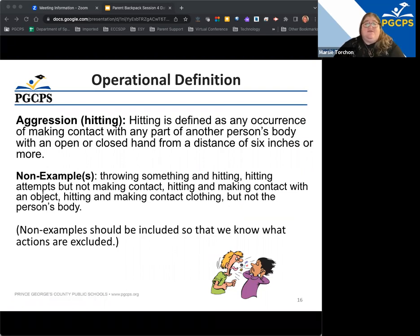Aggression. So in this definition, hitting is defined as any occurrence of making contact with any part of another person's body with an open or closed hand from a distance of 6 inches or more. That's very specific, right? If you were to watch a video and count how many times hitting occurs, that would discern it from a non-example of throwing something, hitting attempts but not making contact, hitting and making contact with an object, hitting and making contact with clothing but not the person's body. We always want to include non-examples so that we know what actions are excluded.